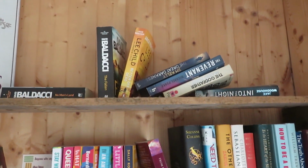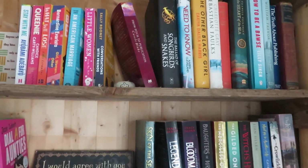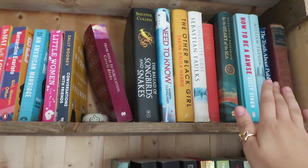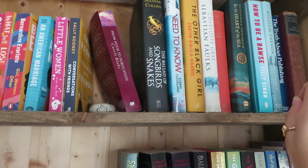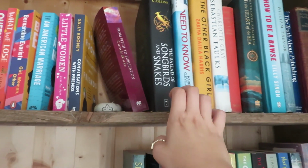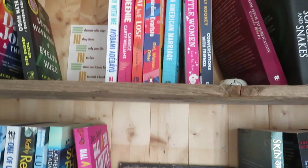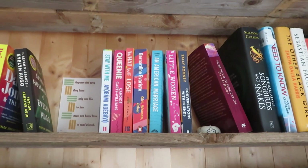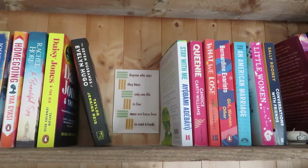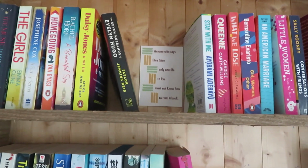As you can see, those are my dad's books. He decided to put them there. We won't be talking about them. But here, these are my hardcover books, plus one publishing book because I didn't know where to put that one. But as you can see here, the prequel for Hunger Games books. Now we move here to the literature books. A cute little picture saying, anyone who says they have only one life to live must not know how to read a book. Got that when I was like 14.